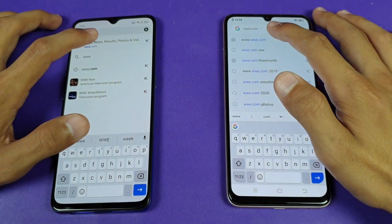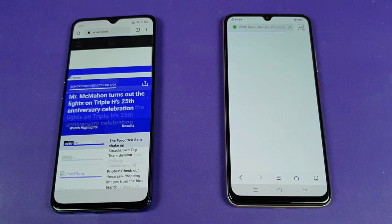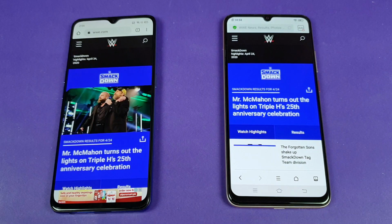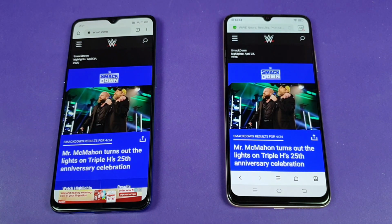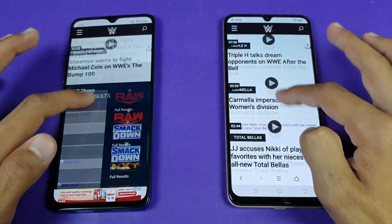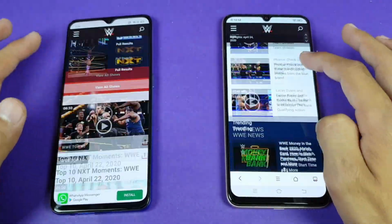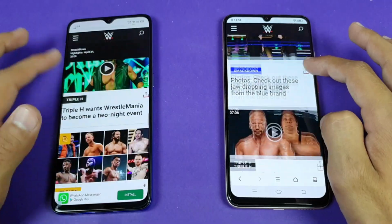Next on the list is wwe.com. It's a heavy website, and it seems like the S1 Pro is just a tiny bit faster there. Overall, I have to say about the same on both phones. Now let's see the scrolling, and you can see it's smoother on the S1 Pro.